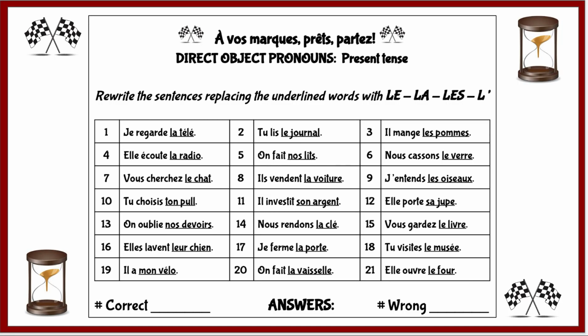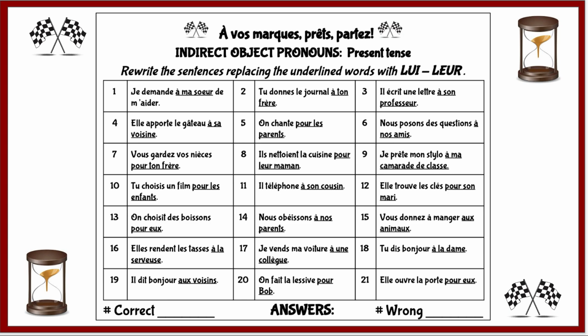But then you also get indirect object pronouns. Okay, so you do the same thing. You're going to time yourself. Why do I want you to time yourself? Because every time you time yourself, you write it down. Let's say you go through these 21, choosing between lui and leur, and you do it in 2.5 minutes. Well, note that, and also note, because I have an answer key included, note how many of these you actually got correct and how many you got wrong so that you can improve the next time.